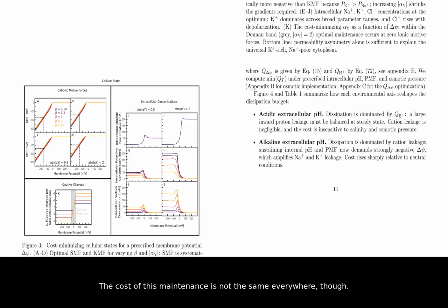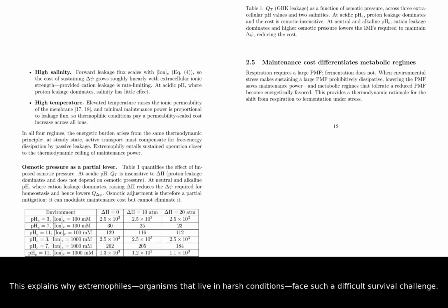The cost of this maintenance is not the same everywhere, though. Environment plays a huge role in how much energy a cell has to spend to keep its insides right. In very acidic or salty water, the energy tax for a cell goes up significantly. This explains why extremophiles, organisms that live in harsh conditions, face such a difficult survival challenge. High temperatures also increase membrane leakage, making life even more expensive for those cells. Extremophily entails sustained operation much closer to the thermodynamic ceiling of maintenance power.